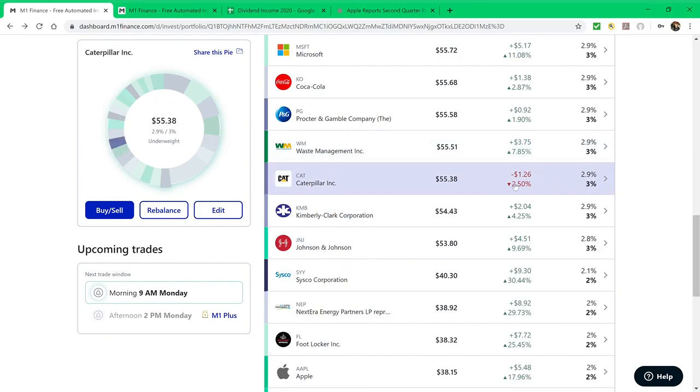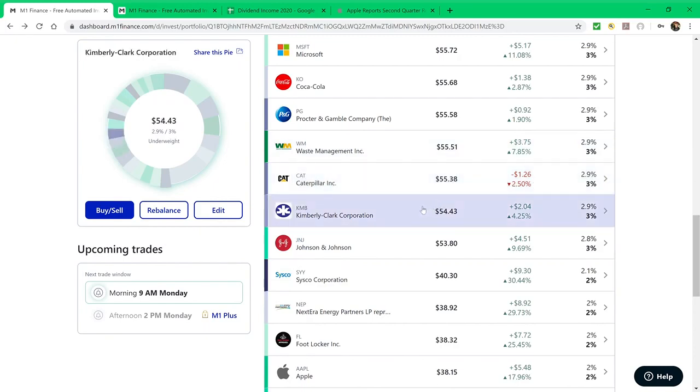It's good to say that about one company that's actually down. I wish it would go down lower just so I could add more shares at a cheaper price.